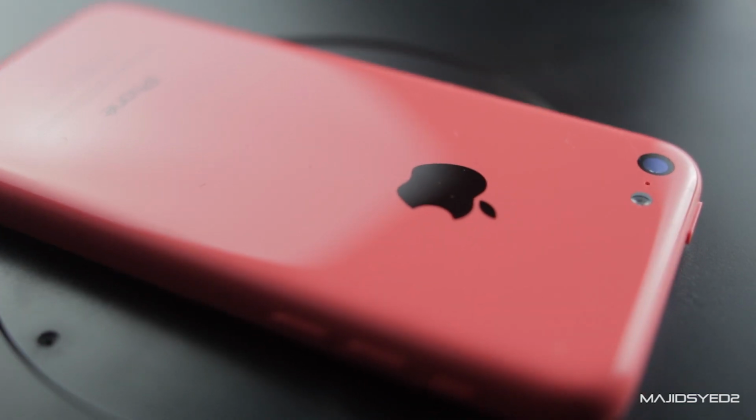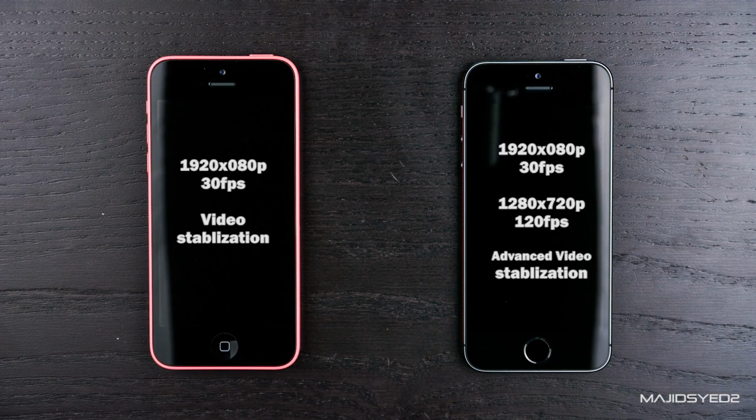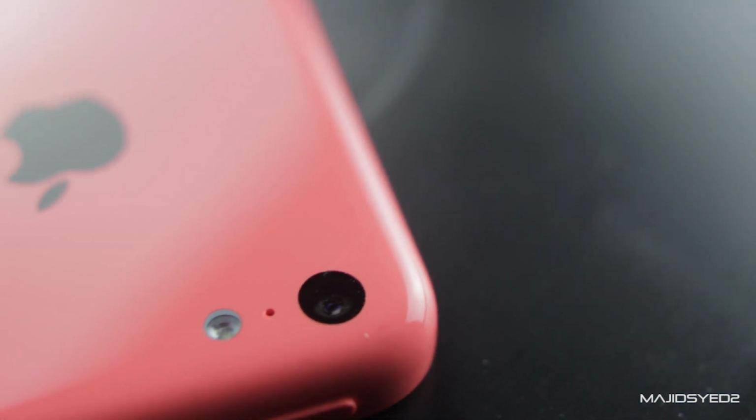And when you're taking a look at the video functionality, you'll notice that both can do 1080p at 30 frames per second, but the 5S can do 720p at 120 frames per second slow motion. In terms of video stabilization, we also have a new advanced video stabilization mode on the 5S. So now let's go ahead and test out the image quality of the rear-facing camera and see if these specifications add up to any differences.